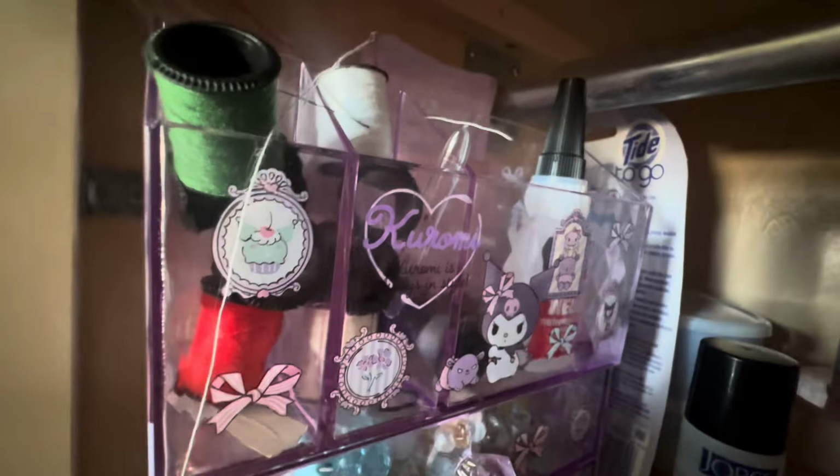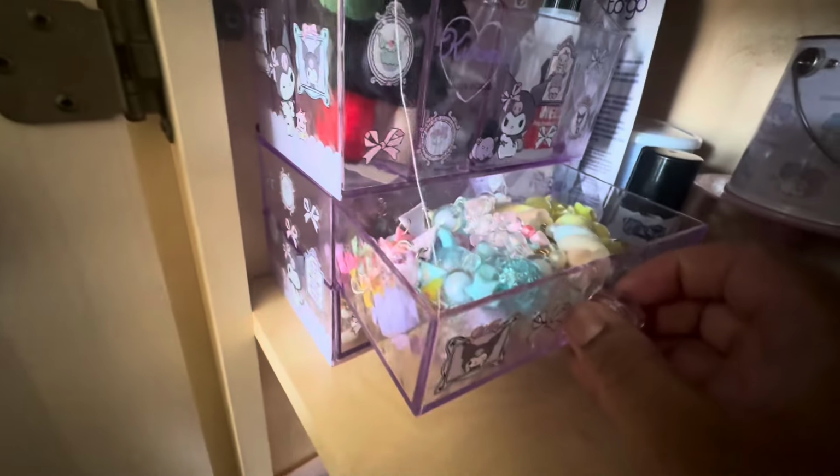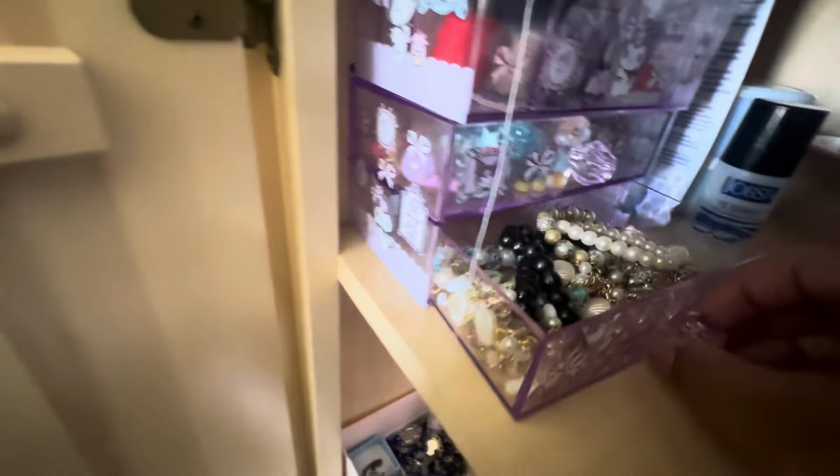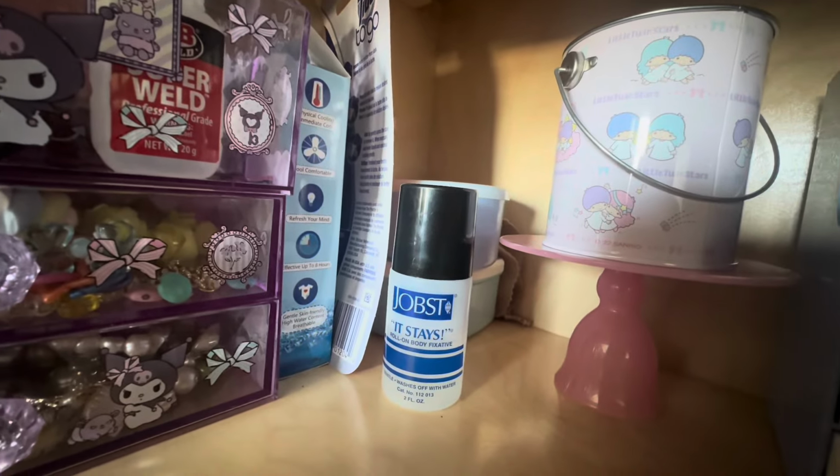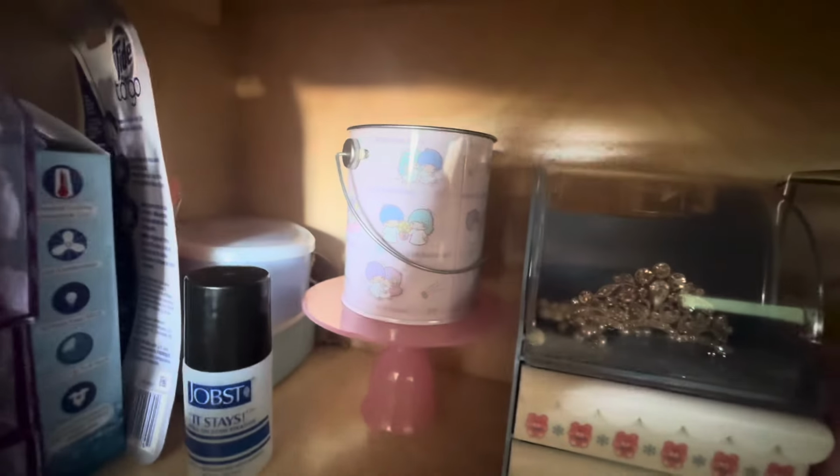Then over here we've got mostly sewing supplies and jewelry glue and stuff in this top part. And then we've got light bracelets and darker bracelets. Back here is Tide pens, cooling pads, sock glue. There's hair ties in this little waistband thing.